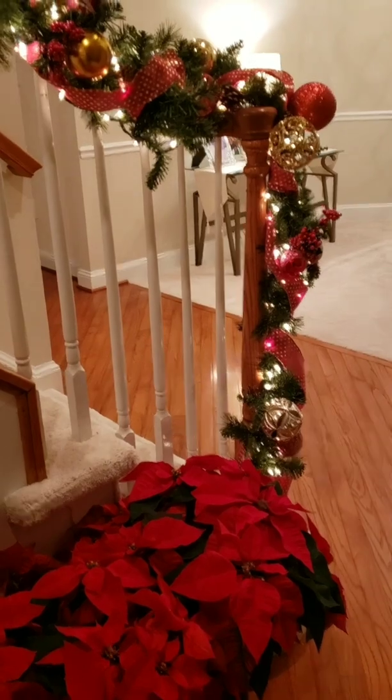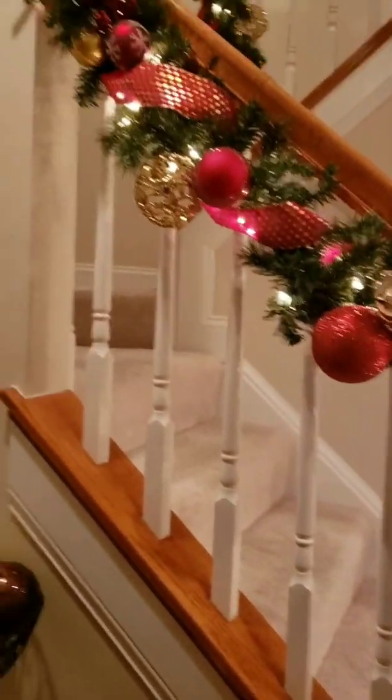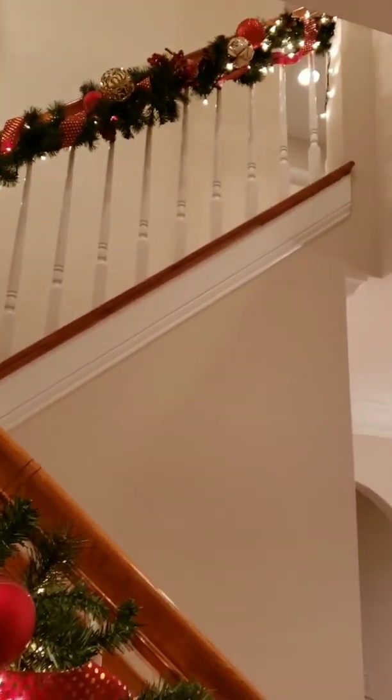So I've now attached the garland to the staircase banister. I did it using the same floral wire that I was using yesterday when I made the garland. So I'm just going to show you the finished product and just point out a couple of things for you here. So as you can see, the garland, I think it looks pretty great. Was able to do it going all the way upstairs as well.